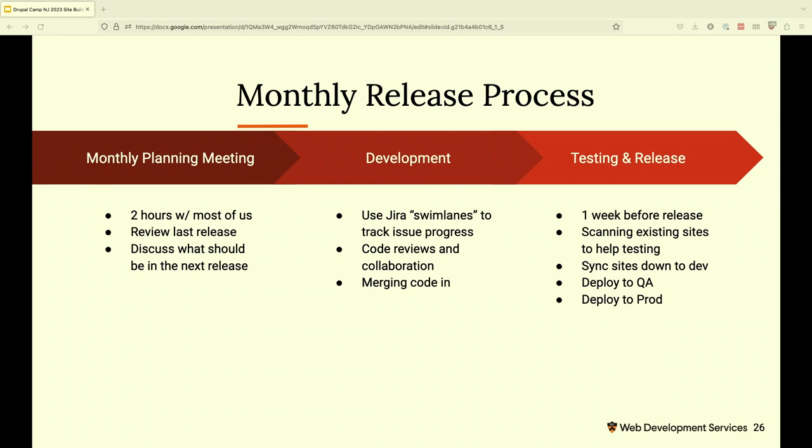We have a pretty structured process for like what gets evaluated for inclusion in an upcoming release. We have 1,000 websites, and there's a lot of people that want features. So it's trying to balance the wants versus the requirements for immediate projects that we're working on.